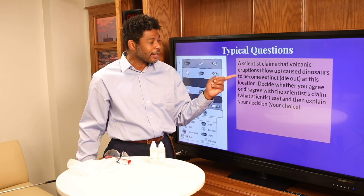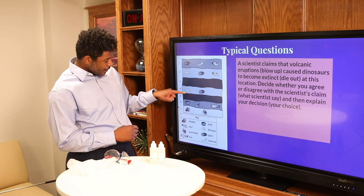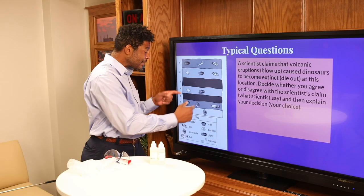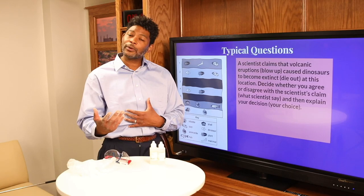And then this last question. It talks about, can you make a claim about what happened to the dinosaurs as it relates to volcanic activity? Notice what it says. Science claims that volcanic eruptions, blowing up, caused dinosaurs to become extinct. Describe whether you agree or disagree with the scientific claim. Well, let's look at this. Here is a dinosaur track. Here is a volcanic layer, right? Here's another dinosaur track. So do you think that the dinosaurs died out because of this volcano? If they did, they wouldn't be here.